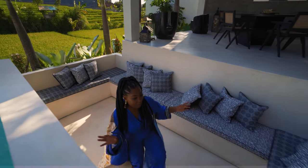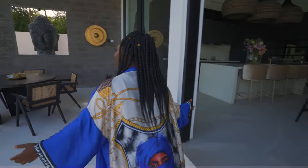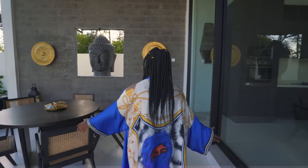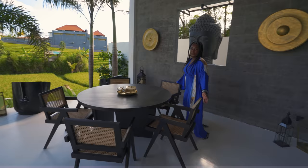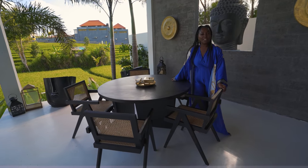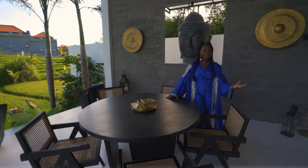So let me take you now to the next part of this outdoor space. So guys, on to my next favorite part of the outdoor space, which is this gorgeous setting. And I wanted to have a nice place where you can kind of have lunch during the day or have a late dinner and you want to just enjoy again the views.